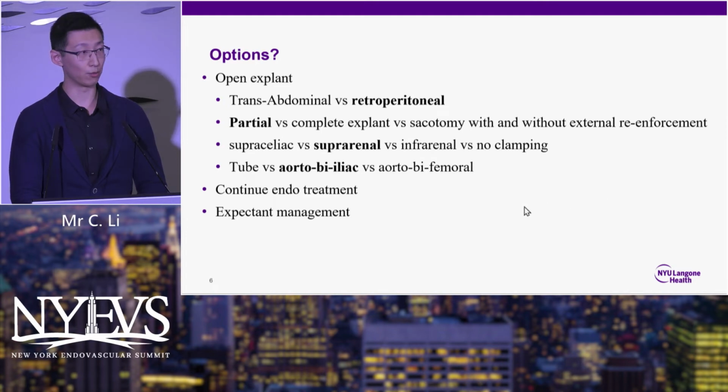So options at this point, we were really planning for open repair, as we didn't think continued endovascular management was high yield for this gentleman. We really wanted to get higher up to above the renals, so we were planning for a retroperitoneal exposure. However, the other approach could be a transabdominal exposure. Since this was for endoleak management, we planned for a partial endograft explant, but the other options are complete explant versus a sacotomy with or without external reinforcement and just leave the endograft in. For the clamp, we were planning for a suprarenal, as I mentioned, but the other options are supraceliac or infrarenal, or just no clamping and just enter the sac.